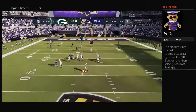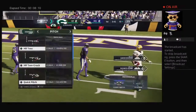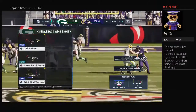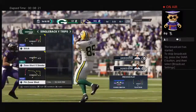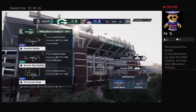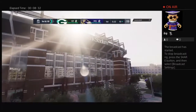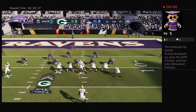Throwing again, Rodgers. And he hits his target, the tight end Lewis. And he takes it down to the 10-yard line. That one good for a first down pickup of 18 yards. First down, Packers. So not quite a first and goal. It's 1st and 10 from the 10.